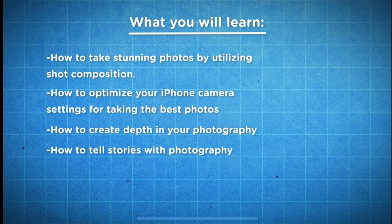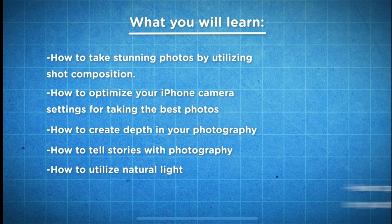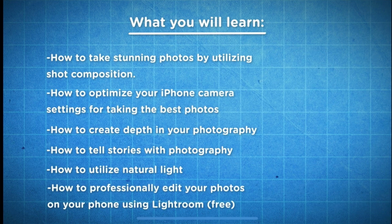How and why the best photographers tell stories in their photos. How to utilize natural light to properly light your subjects. How to professionally edit your photos in Lightroom on your iPhone, which is a completely free app.